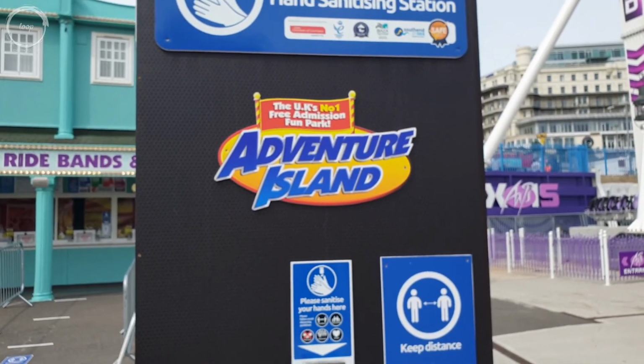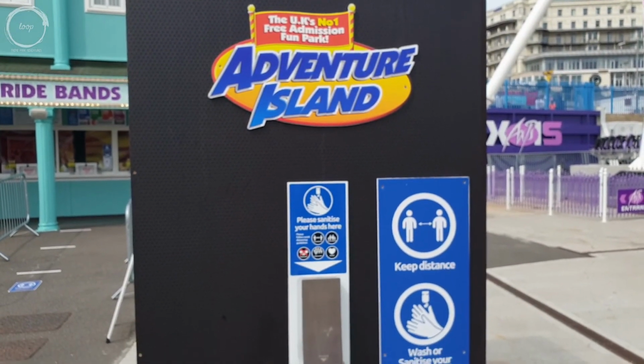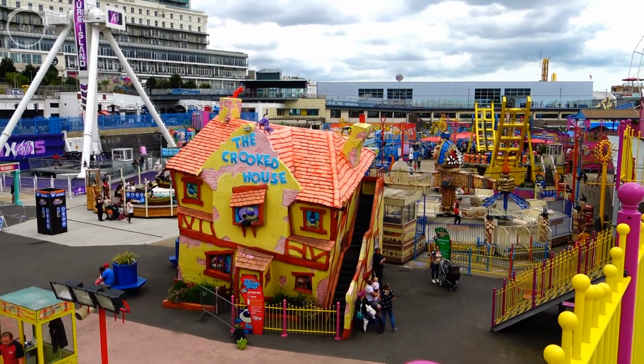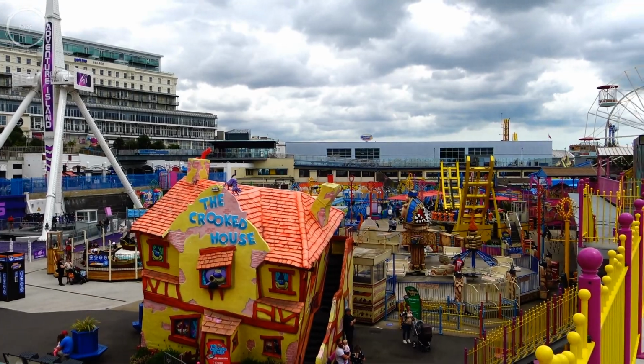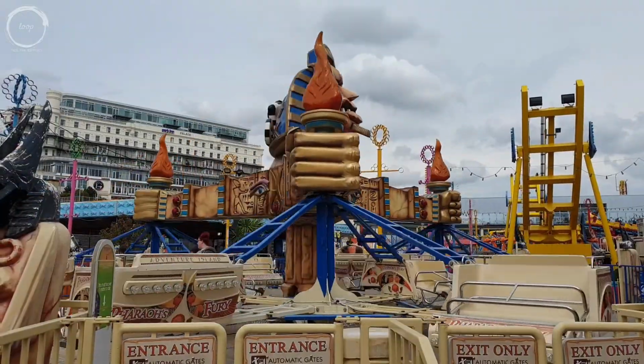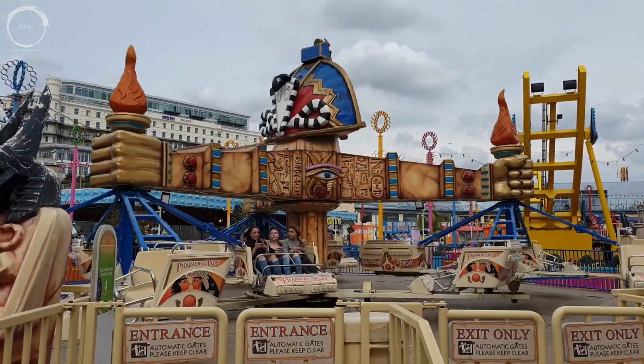It's a park that looks and feels as you'd expect a seaside amusement park to feel, and usually comes alive at night, so the daytimes can feel a little slower paced and slightly less atmospheric, but you still get that sense of hustle and bustle that only this kind of park can bring.